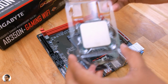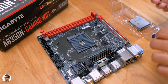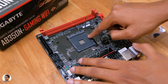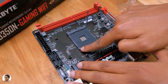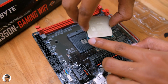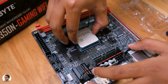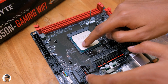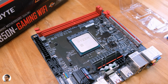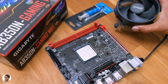Building a PC is very simple, as I always say. Just follow my video step by step and you'll be done in no time. So the first thing you'll need to do is install the CPU on the motherboard. The AB350N comes with an AM4 socket and supports all the second and third gen Ryzen CPUs, even the new XT edition ones. Lift the lever to open the socket on the motherboard. Now take the CPU, and before installing it, make sure to check and align the gold triangle on the CPU with the engraved triangle on the socket. After checking for that, gently drop the CPU and finish the installation by pulling the lever down to lock the CPU in its place. And that's it, we've successfully installed our CPU.